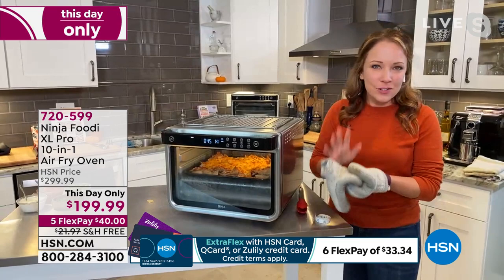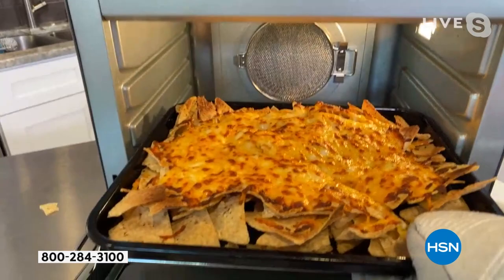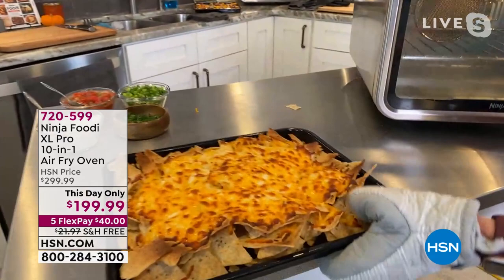And look, our nachos are done. I think we've got less than a minute left, but I'm going to pull them out because they're already super toasty and delicious. We just used the air broil function on that to get the melted cheese. And look at how delicious that looks. Look at how nice and toasted it is.